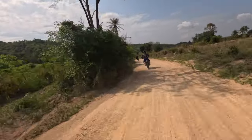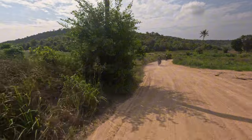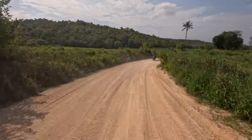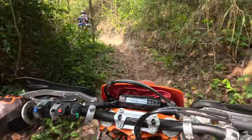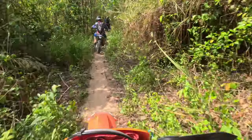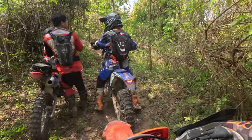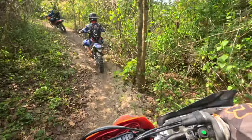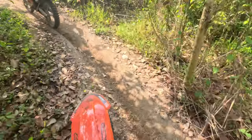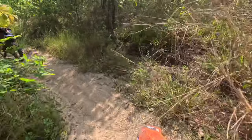We did a warm up just to get the bike hot enough, and we're gonna hit this mountain here called Polo Hills. The bike handling is amazing. It's quick, it's agile, light. Let's see the low end torque. Very good.